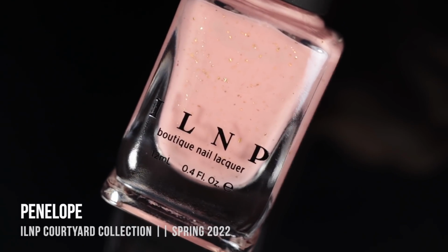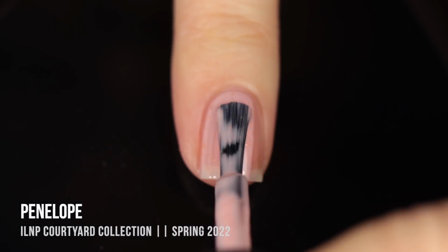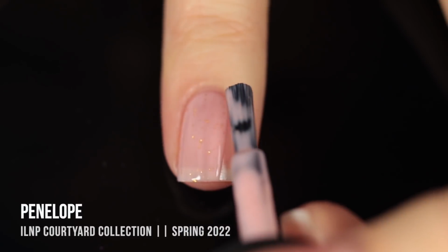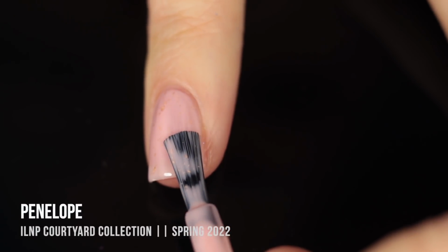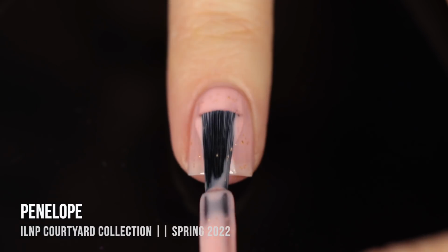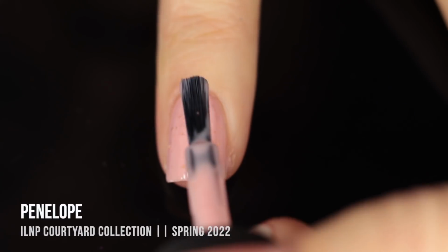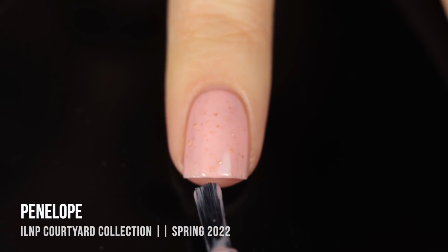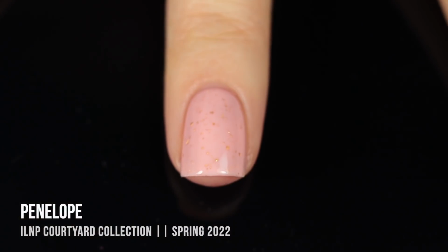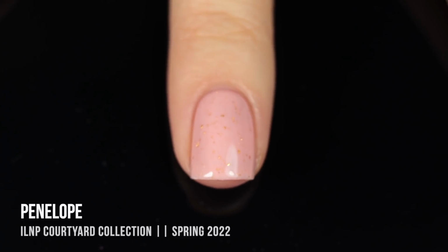Next up, we have the shade Penelope, and I love this color. It's this really beautiful peachy blush cream kind of color, and it has these irregular golden flecks running throughout. So again, we have that sort of crelly-like formula here, and it just works so perfectly with these little flakes in there. It looks like a little gold dusting across the nails, and it gives it such a unique and pretty texture. I think this is just such a beautiful any time of year shade, very office appropriate, but also just the perfect wedding color in my opinion.